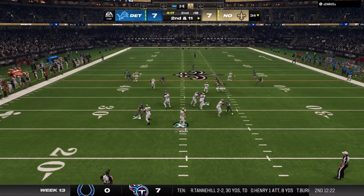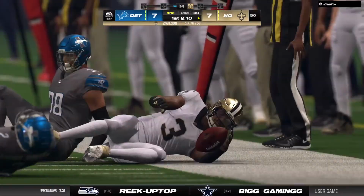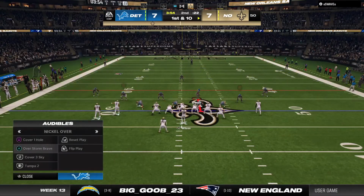Throwing is Wilson. Open man left side. Shaheed has it. And he gets this one to midfield before he's brought down. The catch and run there, good for 16 and a first.